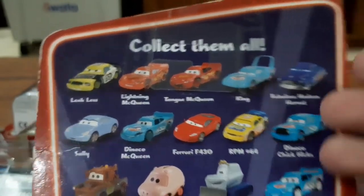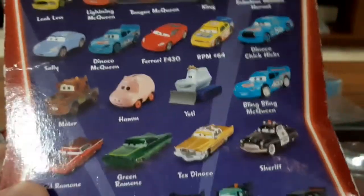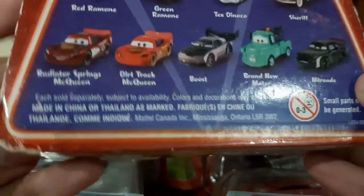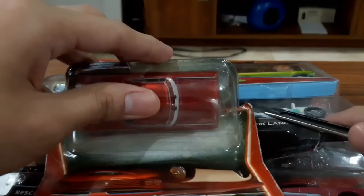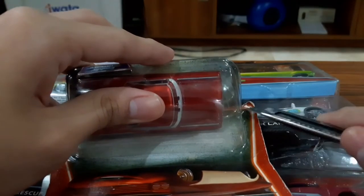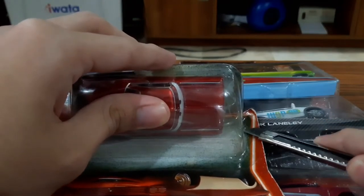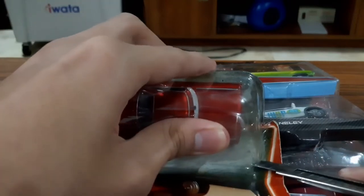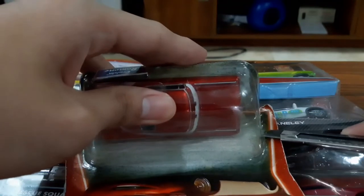You can see they're mixed in with 2005 prototypes and new prototype picks. This is back when Mattel alternated between China and Thailand. There we go. It's my first ever Cars haul in a very, very long time.